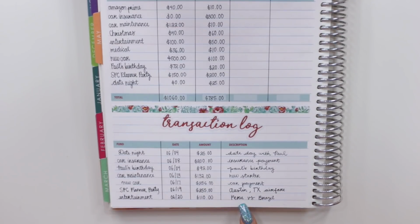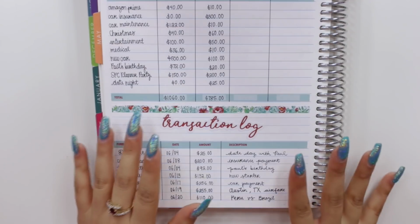So Peru is playing here in LA for the very first time in so long. I feel like this has been a dream of my sister's for years. She loves soccer. And so we went ahead and bought some tickets for the Peru versus Brazil game, which is in September. I was really happy that I had enough to pay for that. That ticket was $110, and they're fairly good tickets, so I'm super excited to go to that, and I'm really happy that I had the money in my sinking funds to be able to make that possible. So super excited about that.